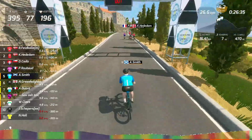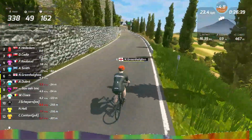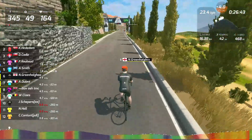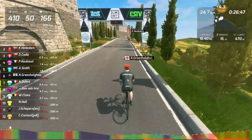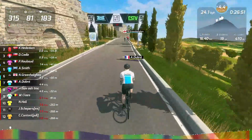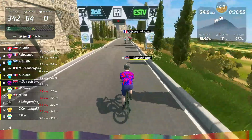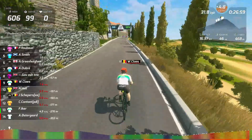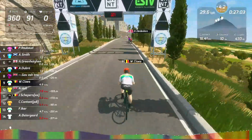Angus Smith, next rider through, and then Nick Greenhalgh, who also seemed to have had a little bit of a difficult race this evening. He dropped down, I think last time I saw him, well, previously saw him down in about 17th position, and he's brought himself back up into 6th there with Dupre behind. Gavash coming in. Wouter Claes. I think Wouter Claes is in the Moon Riders team.